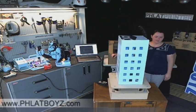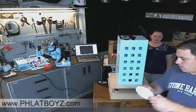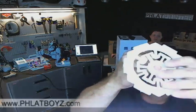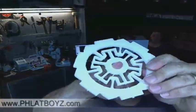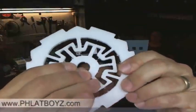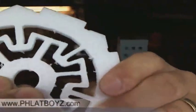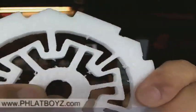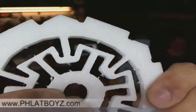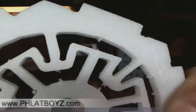So I was messing around with some column designs, and I realized I can't enter this contest because I have the machine here, you know. But anyway, this might give you some ideas. This is sort of like an anti-backlash gear system thing that doesn't actually work, but it gives you an idea that something along these lines might make for a good column. I broke one of the legs, I think.